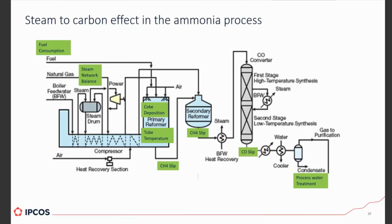Continuing on, if you change the steam to carbon ratio as we described earlier, we have the water gas shift reaction happening in both the HTS and LTS reactors. That reaction, as the name indicates, uses steam to convert carbon monoxide into CO2 and hydrogen. So if I, for example, reduce my steam to carbon, then I will start seeing effects on these reactors.